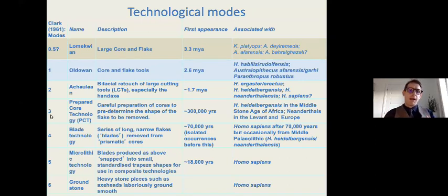So also, Graham Clark made these modes in the 1960s. The Lomekwian was only found, I think, published in 2012. Can't remember exactly the date of that paper, so I've put 0.5 question mark. That's my own sort of pre-Oldowan, because there is a distinctness between the Lomekwian and the Oldowan in terms of the size of flake and core being manipulated.